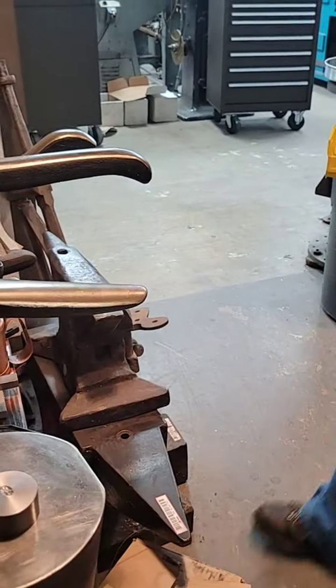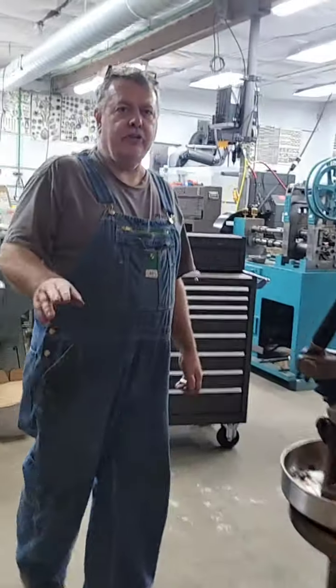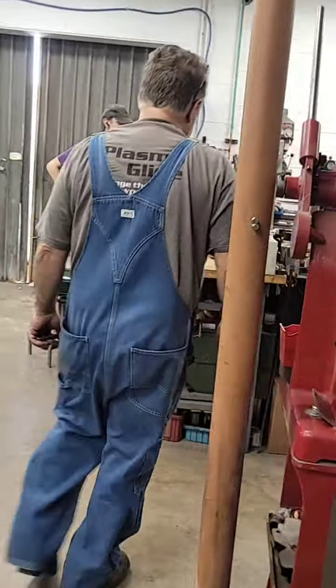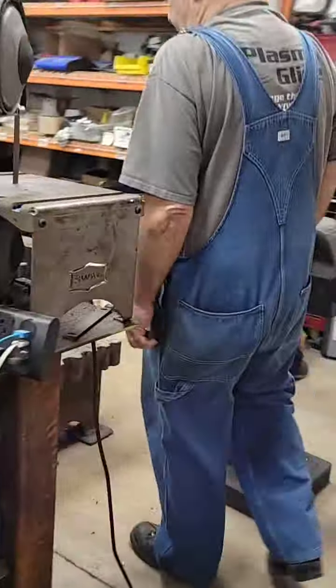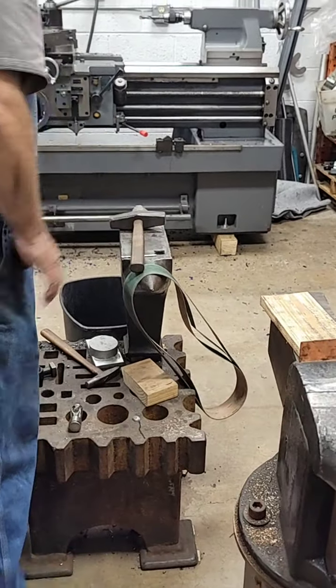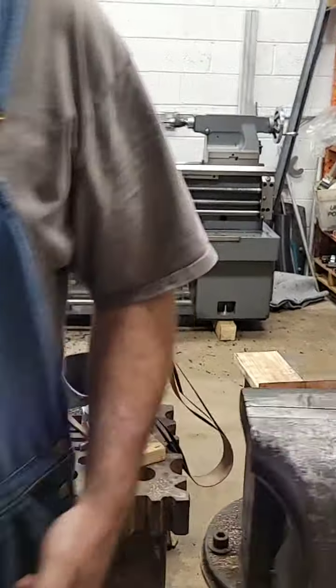Let me get a big hammer. If you think you're going to do this with a fretz hammer, you're going to wreck your hammer. We're going to use this one. I've never used that one yet. So let's go heat up some metal.